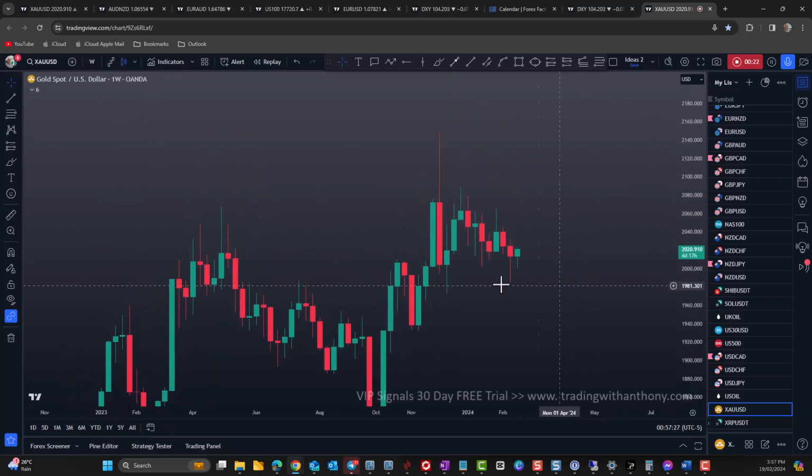On the weekly, okay, it's trading down into this key level here. We can see these pin bar candles, these pins under here. So it's kind of holding up at the moment. So you want to be a little bit careful. So this is traded into a key level here.